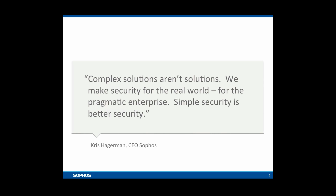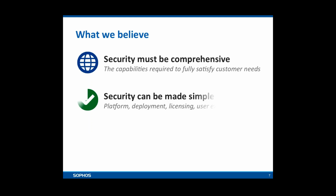We recognise that companies don't typically have a massive security team necessarily that can focus on implementing, managing, and continually reviewing really complicated security solutions. So we really do quite well by making our products easier to use than perhaps some of the competition.